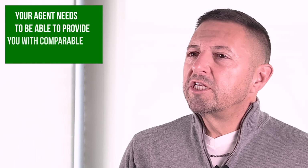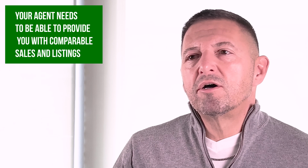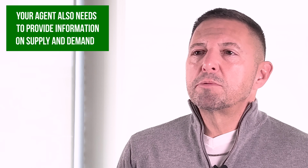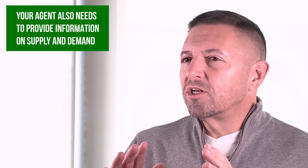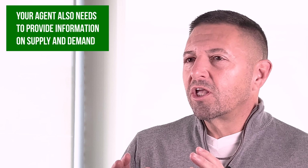Your agent also needs to be able to provide you with comparable sales and listings. They need to make adjustments to the sales to narrow down the price range in which this home might sell. Your agent also needs to provide information on supply and demand so you can gauge how much room there is to negotiate.